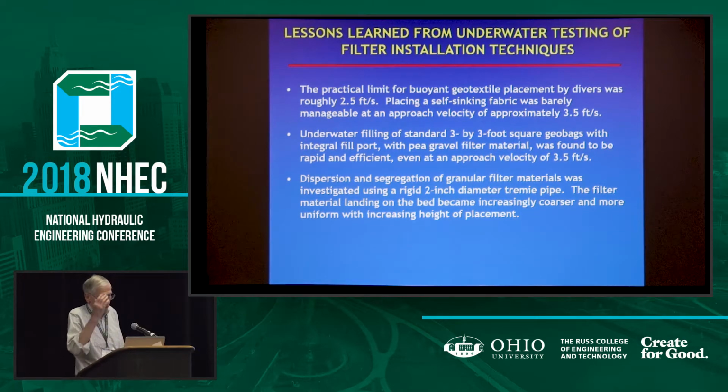Our conclusions from both the literature search and also the work in the lab. The practical limit for a buoyant geotextile by divers is roughly 2.5 feet per second. For a self-sinking SANDMAT type product, they were able to get it in very successfully at about 3.5 feet per second. So there's a range there that you're dealing with.